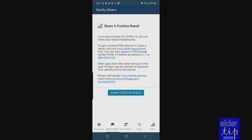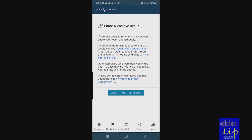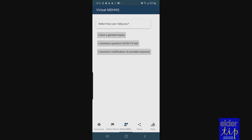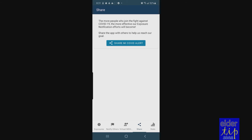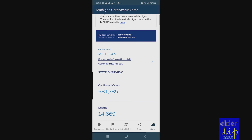The second tab is where you notify the app of a positive test result, but you need to get a PIN from your health department first so they can cut down on false results. You can get questions answered on the third tab and share the app on the fourth tab. And the fifth tab includes some stats which can also be found on the website.